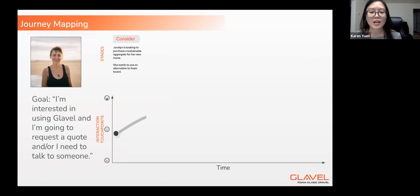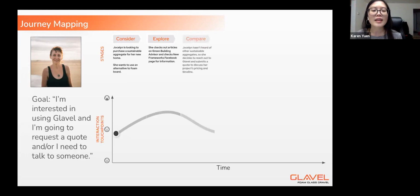As you can see here, Jocelyn didn't start her journey on a favorable note, as she isn't sure if she can find a sustainable aggregate company. But she's feeling a bit hopeful as she conducts her research. And now she's feeling a bit down again because she only found one sustainable aggregate company in the area, but reaches out to Glavel.